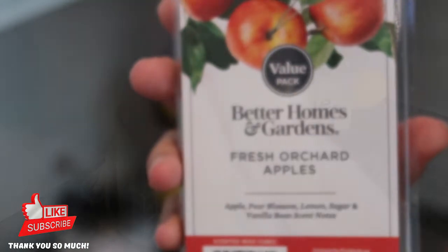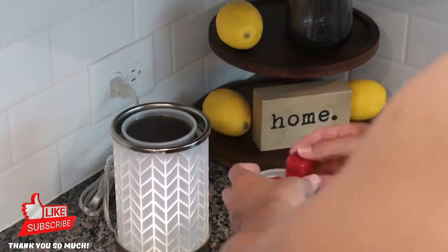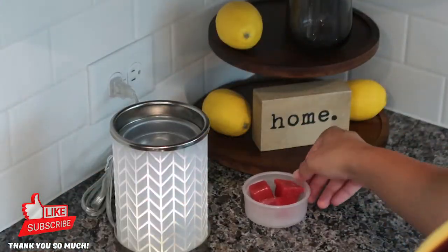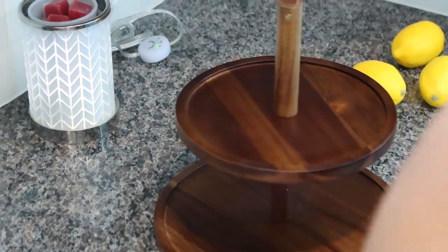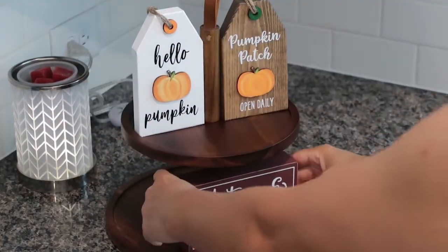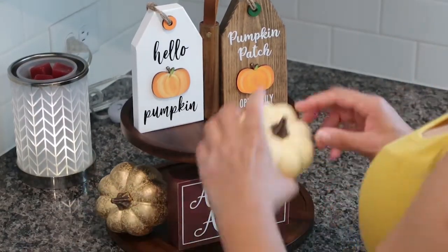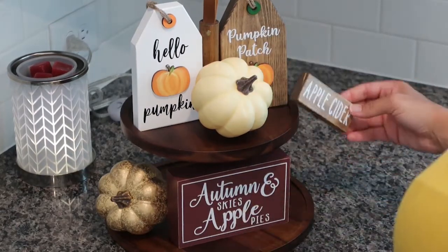We are now moving on to my tier tray, and first I'm going to be putting the fresh orchard apple wax melt into my wax melt machine, whatever you want to call it. Now this I did get from Yankee Candle, but what I have found is if you keep the wax melt cups that you get from Yankee Candle, whenever you're done using their wax, when it no longer has a smell to it, put it in the freezer for a couple hours. Then take it out and pop it out, and it is that easy, and then you can use whatever wax melt you want to use.